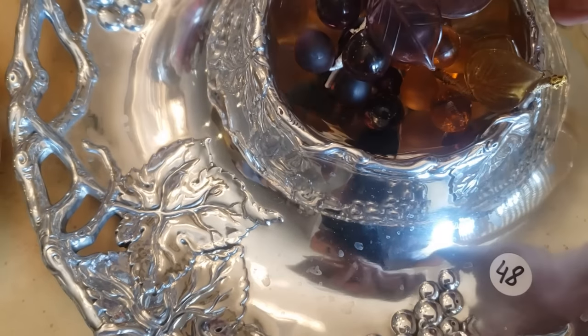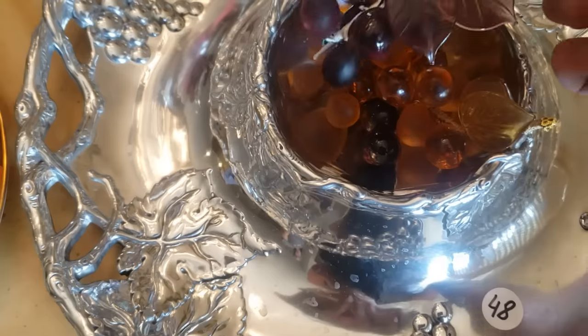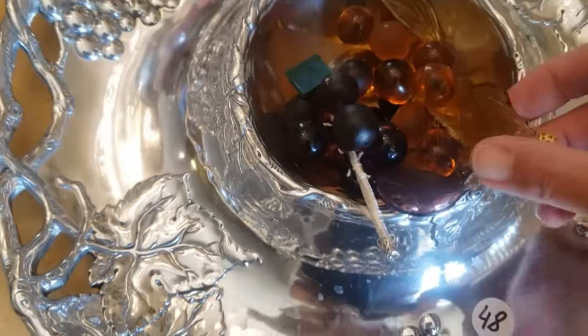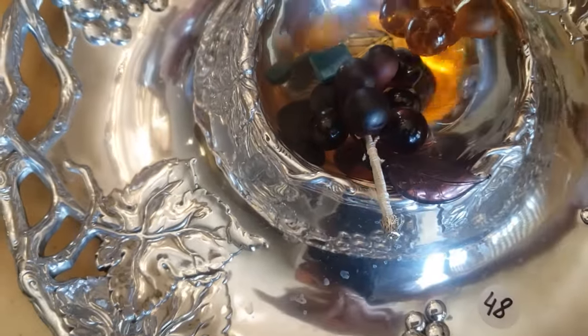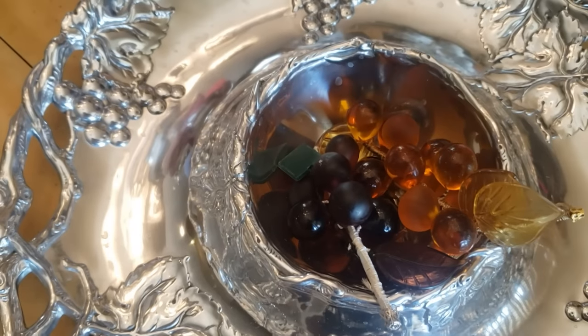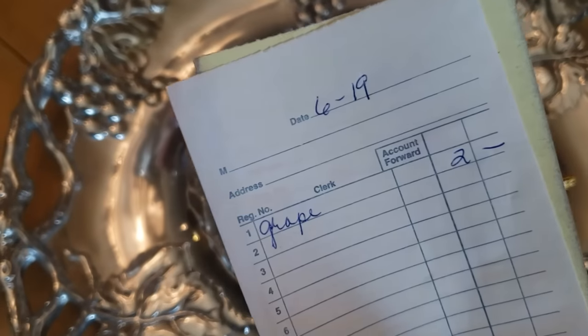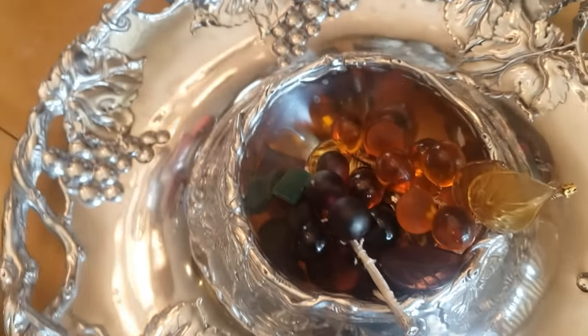As I was walking down the stairs, I noticed these glass scrapes in this bowl here. I knew they were vintage, and I noticed that little green tag, which says to me Murano, and they're only $2.